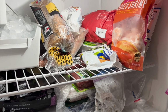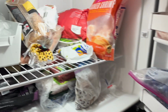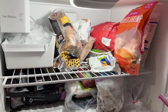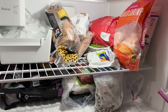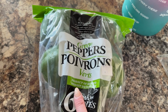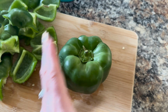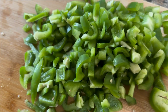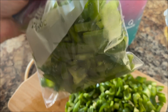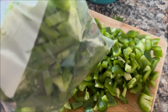And here is my freezer before. I wish I would have done a before of the refrigerator, but I didn't think about doing a video until after I already took it all out. But here's the freezer before. And the next thing I'm going to do is go ahead and cut up these peppers and put them in the freezer. Some of them are diced, as you can see, and some of them I julienned for different types of meals. So the green peppers are done.